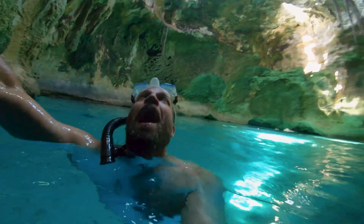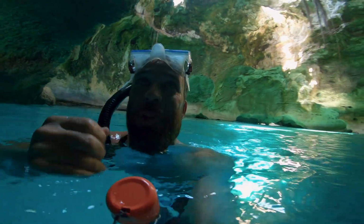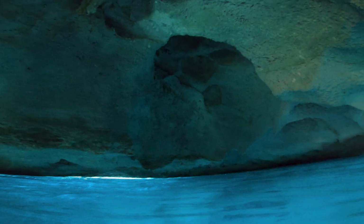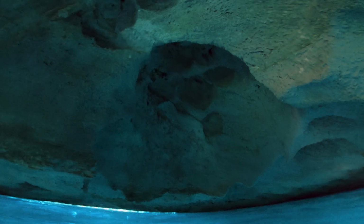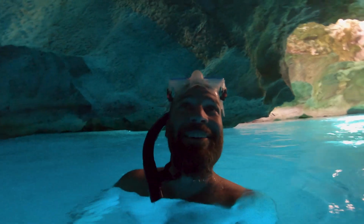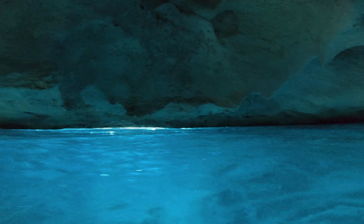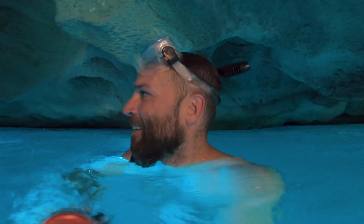Little squeak sounds. It's the bats. There's bats up here. It's a little dark. Let's see if we can brighten the screen up. Officially the bat cave. Did you hear that? Squeak, squeak, squeak. The current is flowing out this way. It's coming in that way. So going back is a little difficult. It's a couple knots.